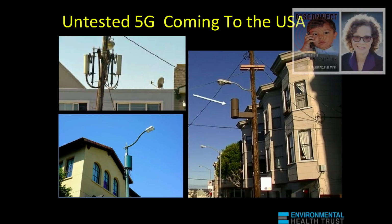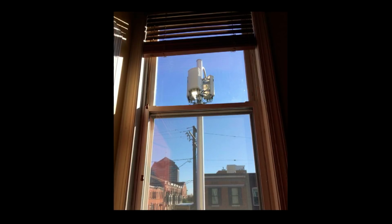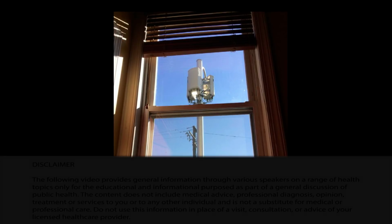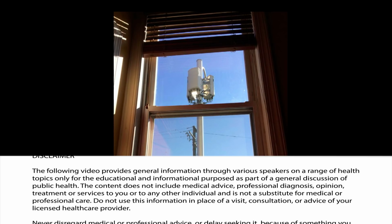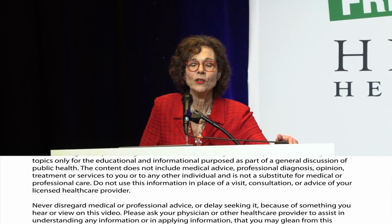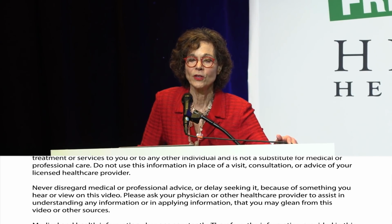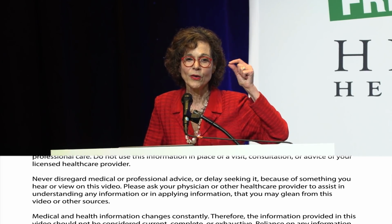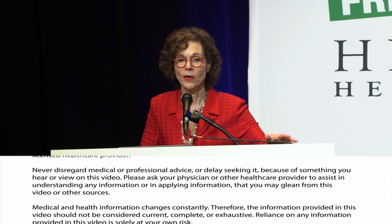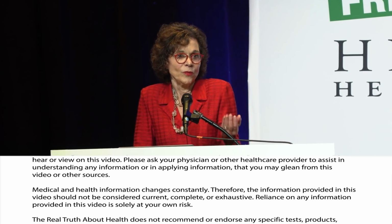So now we have to talk about 5G. This is what it looks like in some places, and this is how close it can be to your bedroom window. Now, it's not the tower, it's the antenna. There will be thousands of these antennas that will have to be every 200 yards or so in order for 5G to work, because it uses shorter frequencies. They're higher and they don't go as far, okay? So in order for 5G to work, you need literally to have one next to your house.